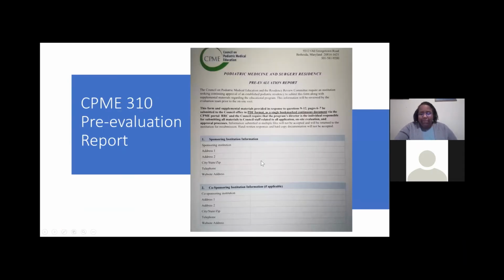And once it's established that your program is due for a visit, and you are notified to submit your pre-evaluation report, which may be familiar to some of you that have been in this game for a while, the CPME 310. This 7-page document requires that you submit complete information about your program, all aspects of your program.